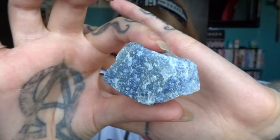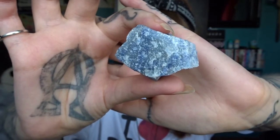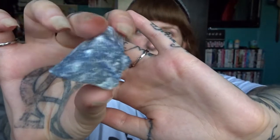We have a stone. It's a nice heavy stone as well. We have blue quartz. Oh, lovely. It is a stone of peace, expression, and order that can enhance organizational abilities, self-discipline, and orderliness. It is also a boost for creativity and expression. It's really nice and a great size as well, isn't it? The size of that. Beautiful, isn't it?